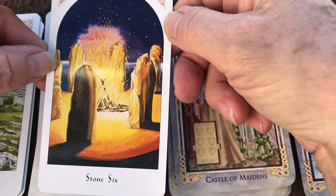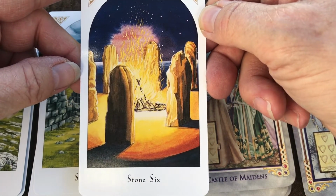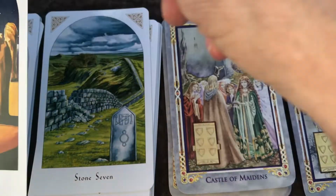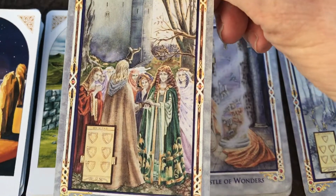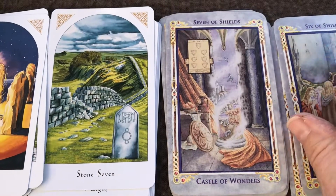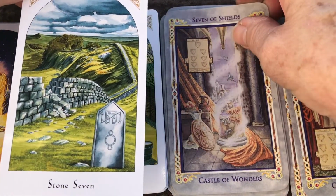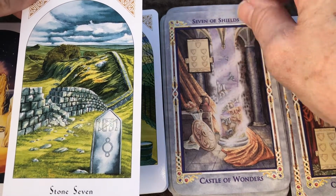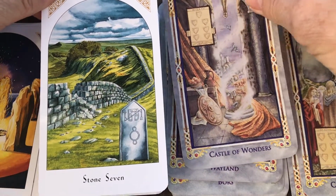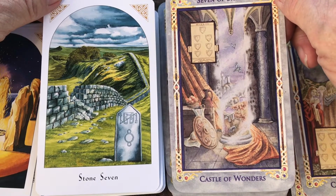Here is stone 6 in the Arthurian deck. And then we saw the 6 of shields or Castle of Maidens in the Legends deck. Okay, now we're moving on to the 7s. Stone 7. Got a little break in the wall there. A little more work to be done. And this 7 of shields, Castle of Wonders.